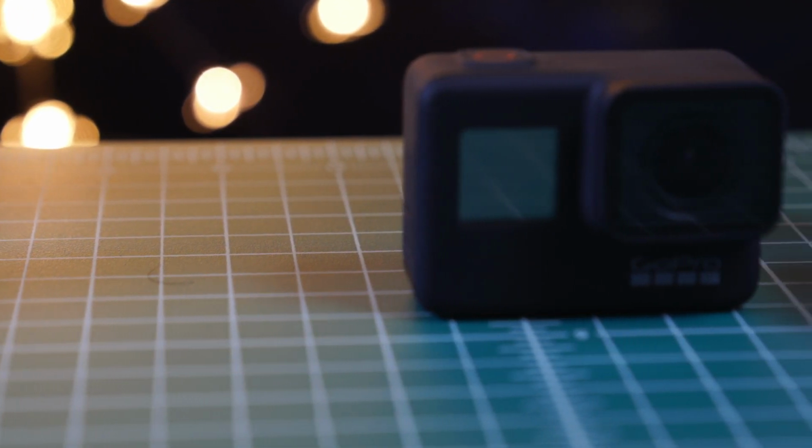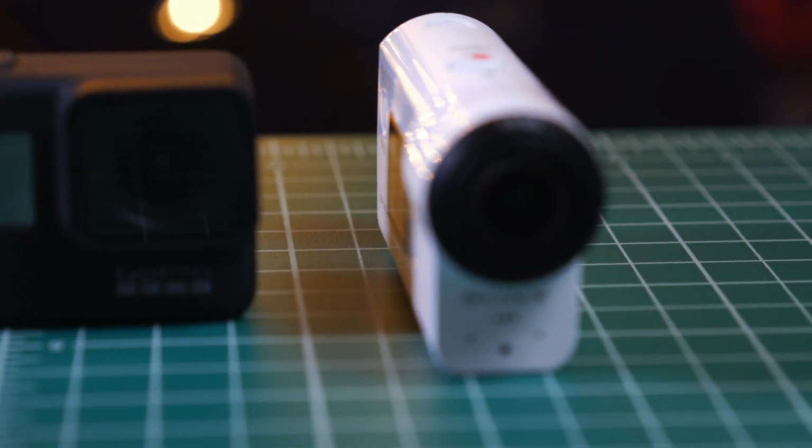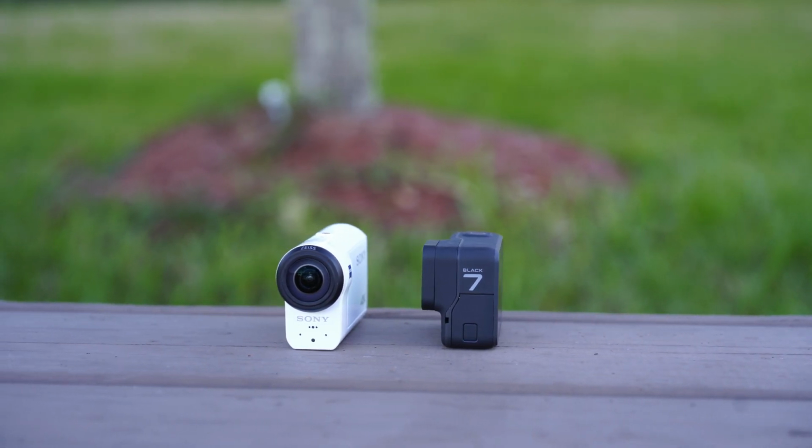This is not a full review of both cameras since you've probably seen a million of those by now. I just want to help you decide, if you're in the market for an action camera, which camera is the best for you. See what are their similarities, what are the differences, and help you decide which camera is the best for your money.